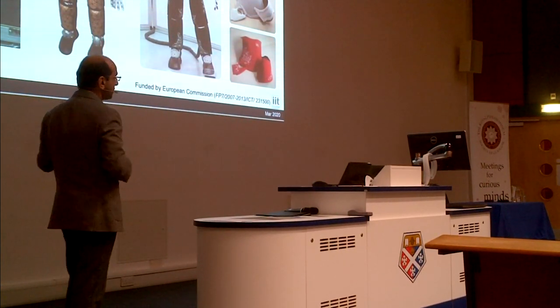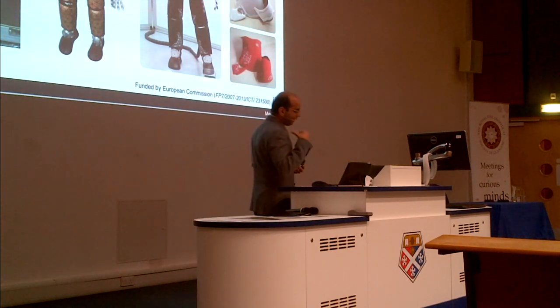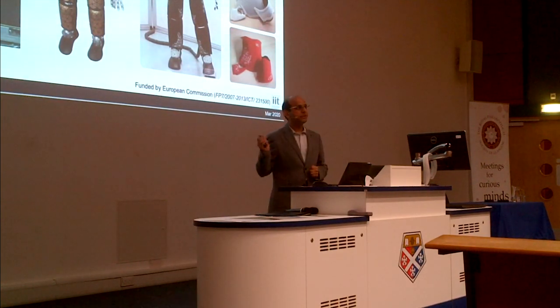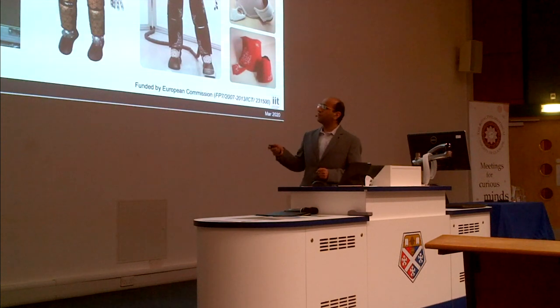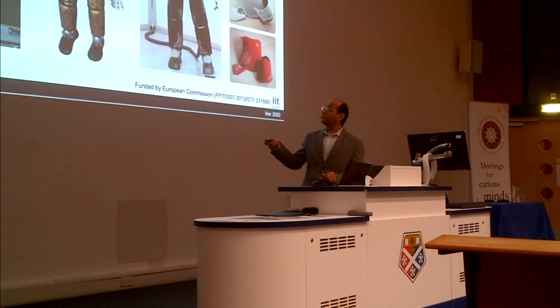Through which we developed this iCub, that's a humanoid robot. When I was working in Italy, it was in that lab. But when this iCub was developed, there was no skin on it, and that led to this project, which we call RoboSkin.